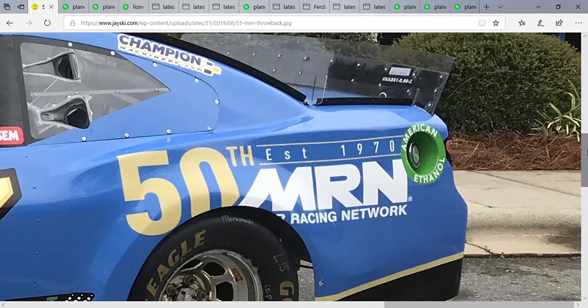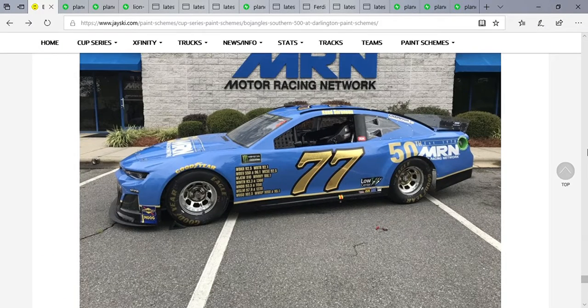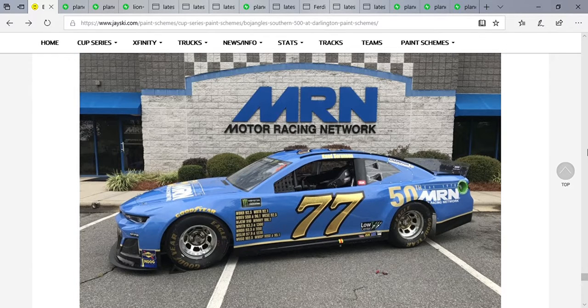Chastain, Nemechek, and Gase haven't announced one, but it'd be cool if Nemechek ran a throwback to his time in that 01 car. I forgot the team's name, but it was the 01 car. So yeah, but I like it, and I like how they took the picture in front of MRN Studio.